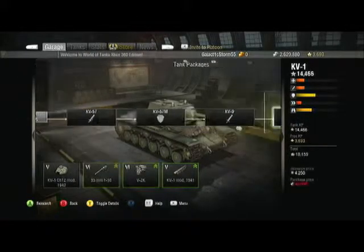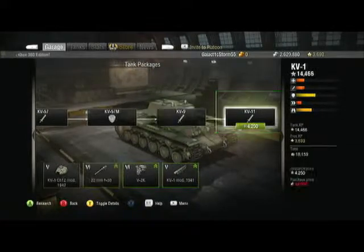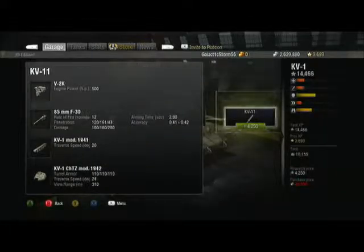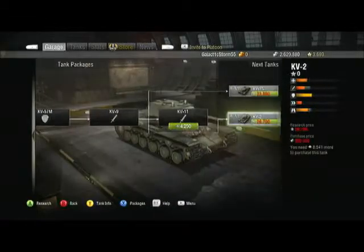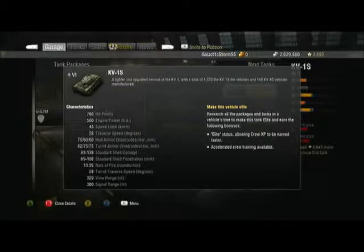It's 110 all around. Then there's the KV-9 with the awesome 122 millimeter U-11 gun, which packs quite a punch, but it has a slow reload on it. And then there's the 85 millimeter, which does decently, a decent gun. And then after that you get the tanks themselves.